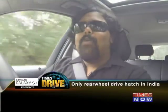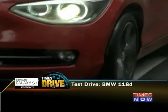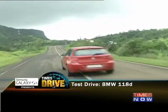Now the 1 Series is the only hatchback you can buy in India with rear-wheel drive, and coupled to that is a steering with as much feeling as a Bollywood ma. A tight yet forgiving chassis and suspension, and an engine that goads you into doing naughty things to it. It's also got a rear end that will swing out like an item girl. Wow, I said Bollywood ma and item girl in the same sentence. This is new even for me.